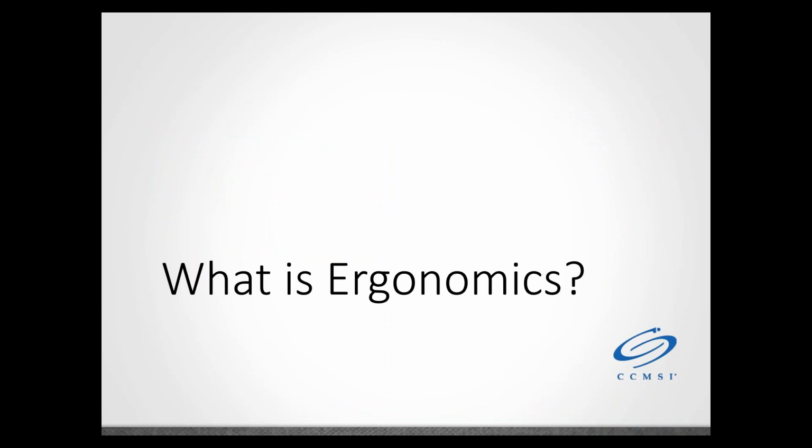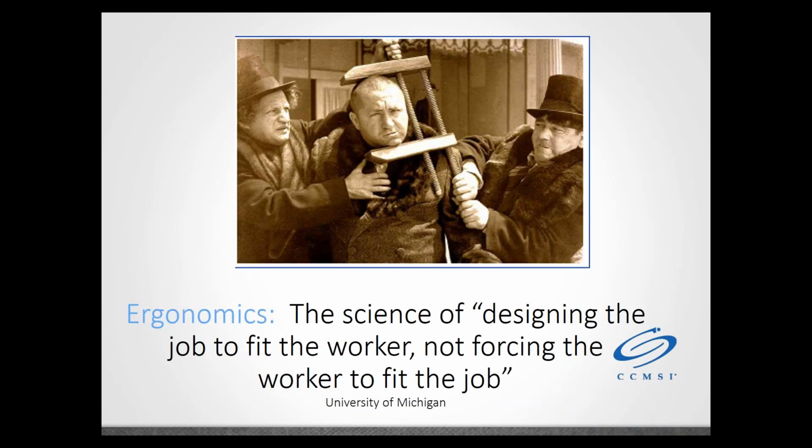So first of all, what is ergonomics? Ergonomics is the science of designing the job to fit the worker, not forcing the worker to fit the job. Essentially, we know a lot more what's healthier for the human body, and we have the tools more than ever to adjust our workstation to accommodate that. And so our goal is, rather than force people to sit at a workstation or stand at a workstation that isn't adjustable or forcing them to be in awkward postures, we can make those changes now. And that's what this PowerPoint will review.